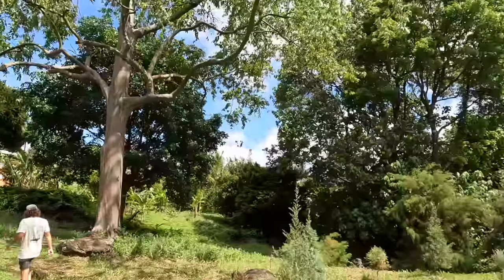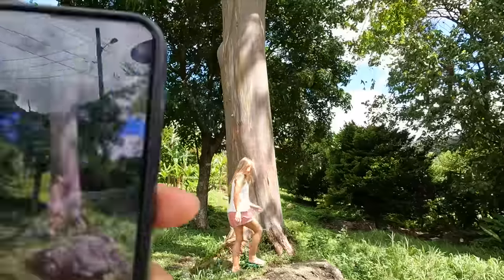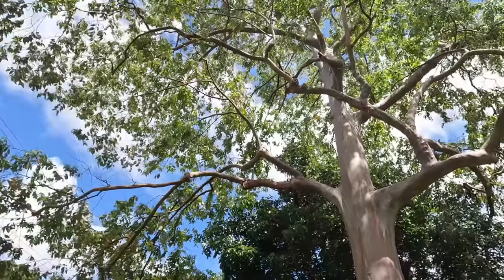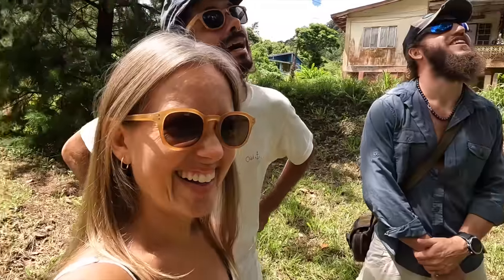So our first stop is the rainbow tree. It's a tree that looks like a rainbow, and our friend that's a local said it's really cool, so we are gonna check it out. It's actually big. So what's the first thing that comes to your mind when you see a tree like that? I want to hug the tree. A tree house. Tree hug? No, a tree house, not tree hug. We need to build the house on the top.